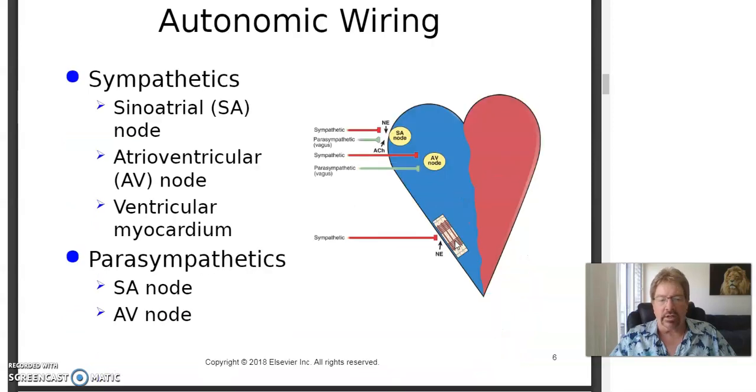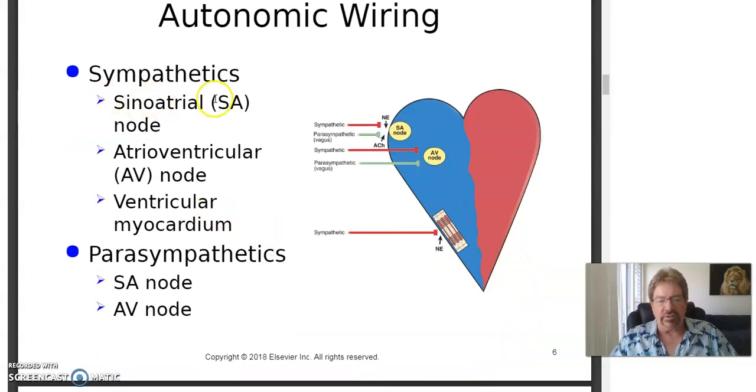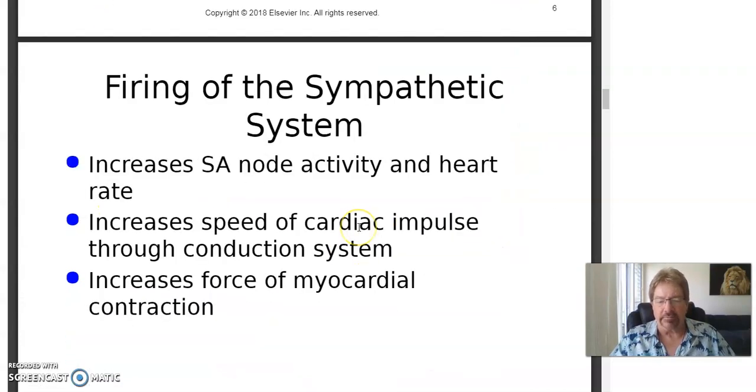Autonomic wiring. Sympathetics that involve the SA node, the AV node, the ventricular myocardium, or the muscle of the ventricles. Parasympathetics is the SA and AV node. So SA and AV have both sympathetic and parasympathetic innervation. The myocardial portion of the ventricles are all sympathetic.